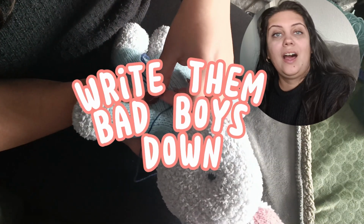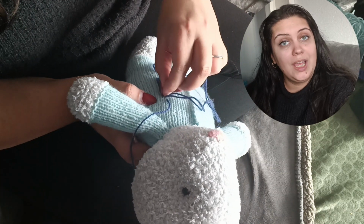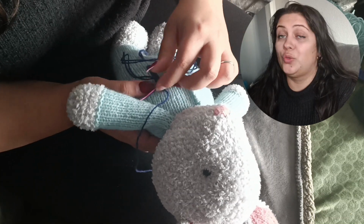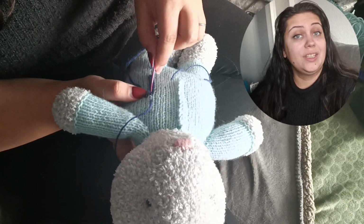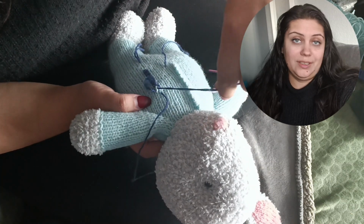In the next year, I would also like to make some patterns of my own. I have knitted quite a few garments, just drafting a pattern based on some measurements and the style the person wanted the garment to be in, and I've never written them down.